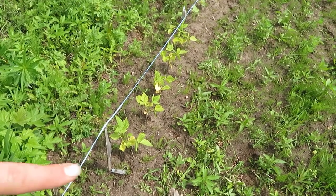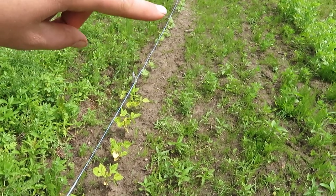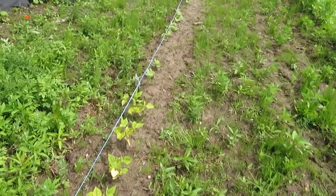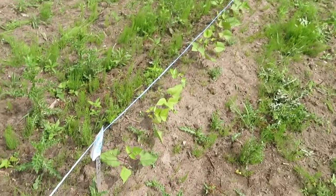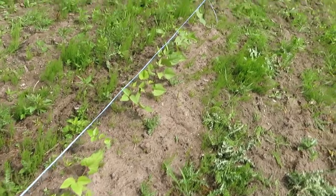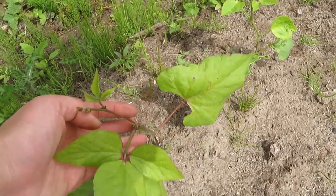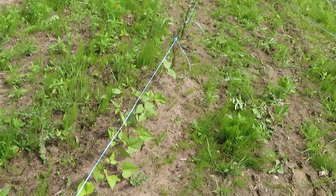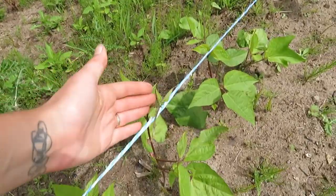So then the next ones are pinto beans, so right to here. And then after that there's more pinto beans, but these are ones I direct sowed. So transplanted and then direct sowed. And then these are, I did some more scarlet runner beans because I just think they're kind of beautiful. And these are definitely starting to get going, so I'll have to figure out how I want to trellis them, because as I saw in the other garden, they can get quite tall.